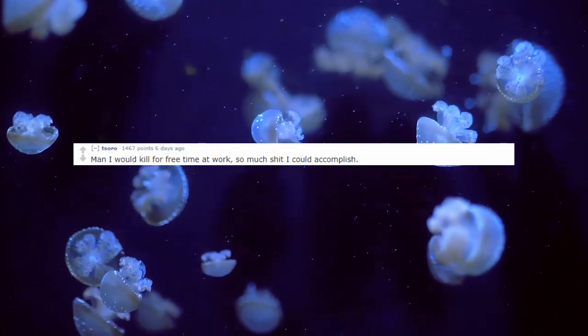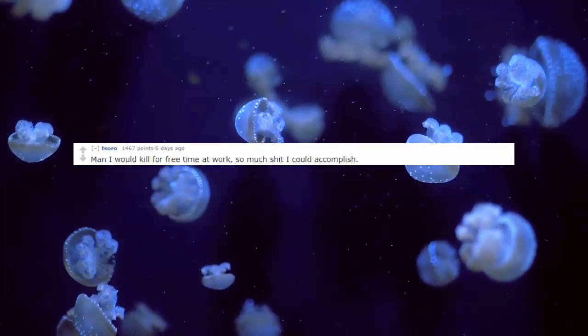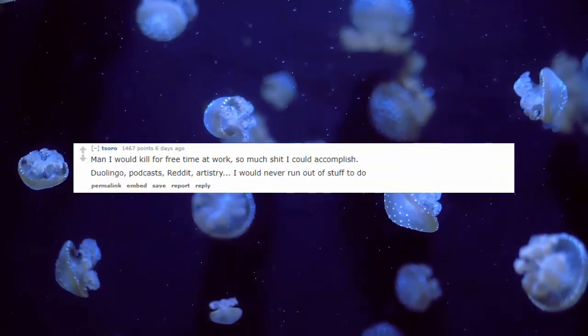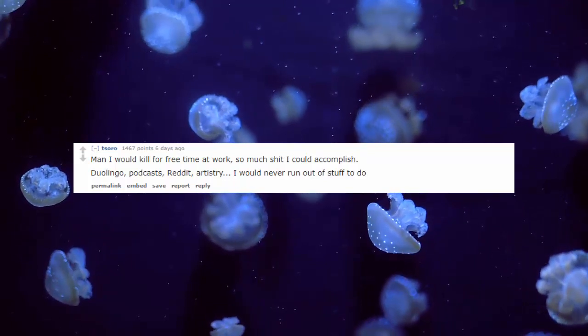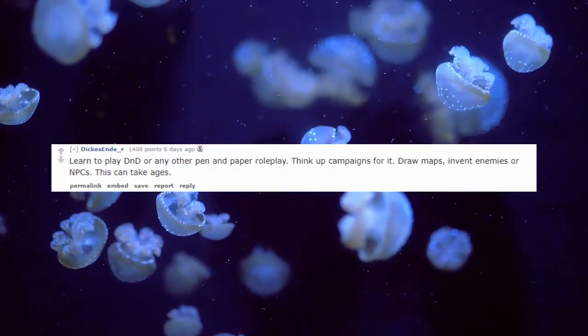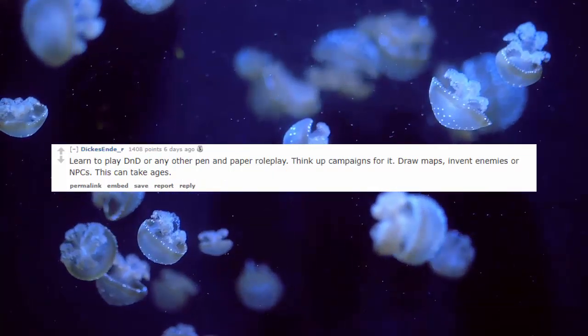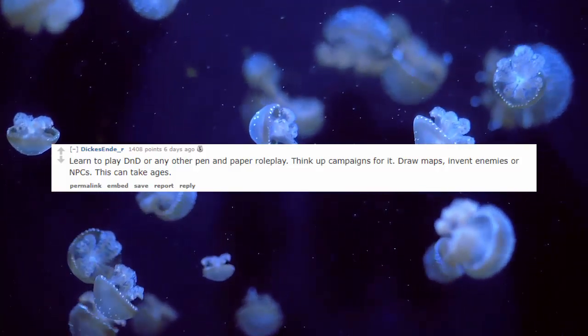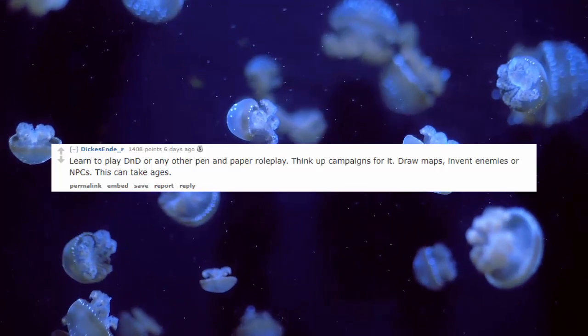Learn some skill or software that can help you. Man, I would kill for free time at work, so much I could accomplish. Duolingo, podcasts, Reddit, artistry. I would never run out of stuff to do. Learn to play D&D or any other pen and paper roleplay. Think up campaigns for it. Draw maps, invent enemies or NPCs.